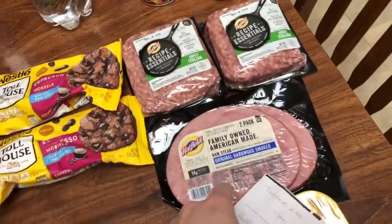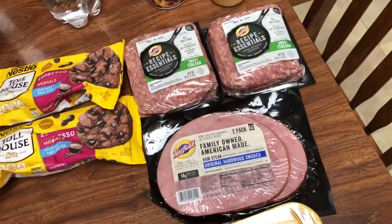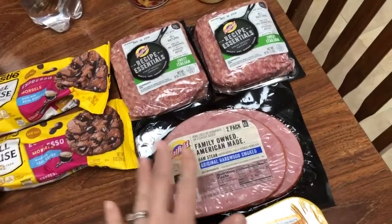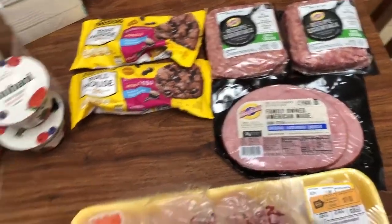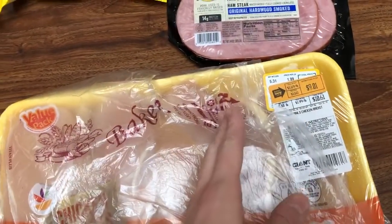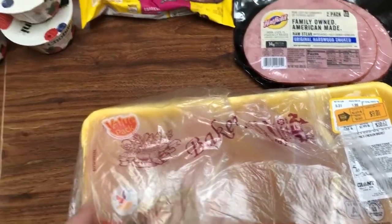Now this I just paid $3 for. There's no coupons for that, but it's like $1.50 each ham steak. So good enough deal for me. I'll fry those up for a quick, easy dinner. The chicken is $1.69 a pound. So, I mean, you're saving a little bit, and I needed some chicken, so I went ahead and picked that up.